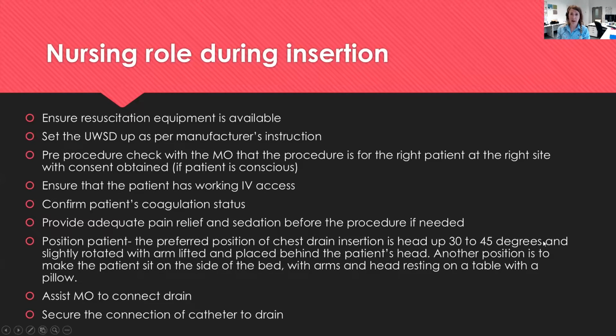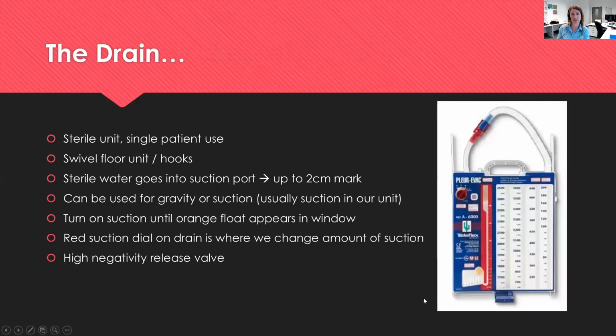It's very rare in our environment that we would insert a chest drain with a patient sitting up. They're usually not that stable. They're usually quite unwell. However, if you're in a respiratory ward doing this in a procedure room, that might be your preferred position. We need to help our medical officers to connect the drain, and we need to secure the connection of the catheter to the drain. Your doctors may do this, but you just need to make sure that that job is allocated to someone and it's being done according to best practice.